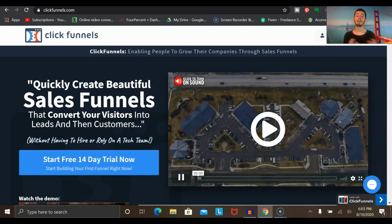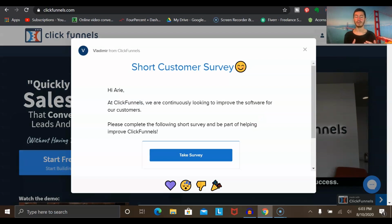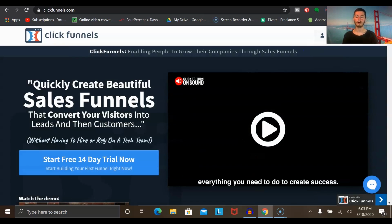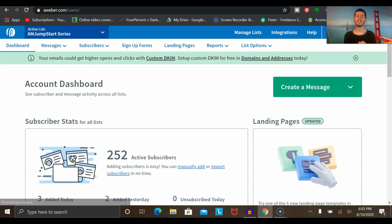Otherwise, if you don't feel like spending a monthly payment on a software like this, I'm going to show you another way that you could build out really nice landing pages without having to pay for them. And that's from another software that I use called AWeber. AWeber is an email autoresponder that I've been using for about 3 years. And just recently, for the very first time ever, AWeber has launched a new free plan.